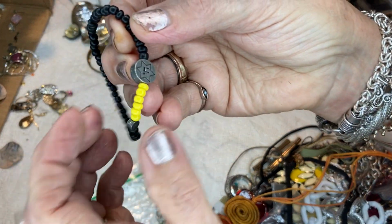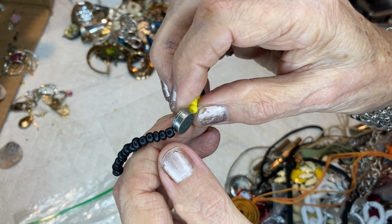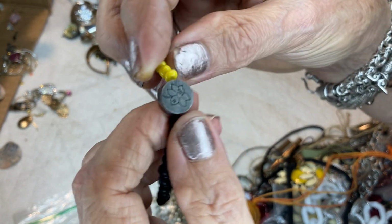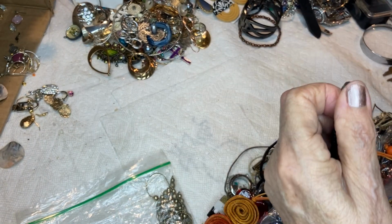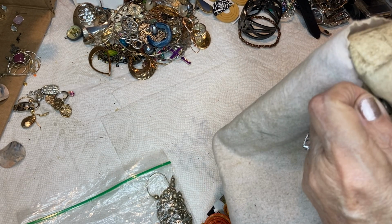And yo no sé qué es eso. This has got to mean something. I don't know what that is. It looks like somebody's signature.